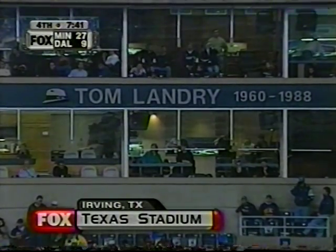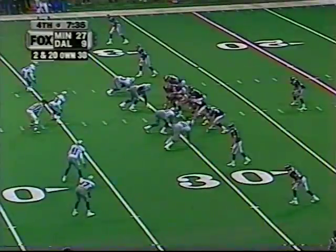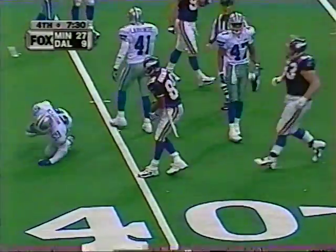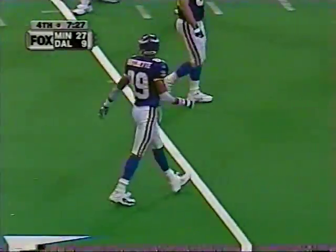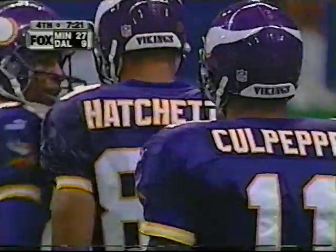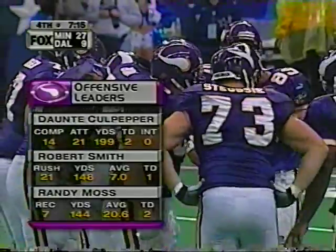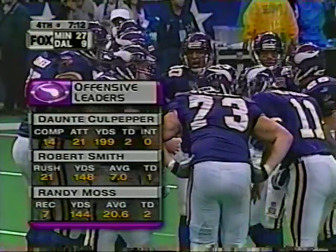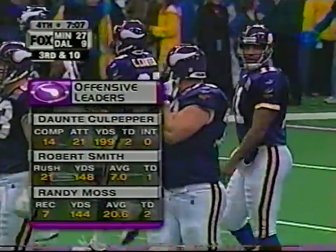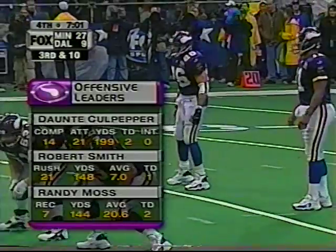And the man in the hat in the Ring of Honor at Texas Stadium, Tom Landry. Yeah, one of the great coaches and one of the great men. Pass caught by Matthew Hatchett. I think on Thanksgiving, a lot of people give thanks to Tom Landry and what he brought to Dallas and to the Cowboys and what he did for that team over the years. He brought a lot of class. Look what these guys have done. Daunte Culpepper, 14 for 21, 2 touchdown passes. Robert Smith, I said 150 yards. He has 148 yards. Look at Randy Moss, 7 receptions, 144 yards, 2 touchdowns.